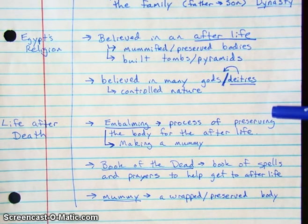And then we went down and talked a little bit more about this belief in life after death, and some of our vocab words that came out from our text was this word embalming, and this is just the process of preserving the body for the afterlife, or making a mummy. And then we had the Book of the Dead. Now this was just a holy book, a book of spells and prayers that they believed were used to help a body or help a person move into the afterlife.